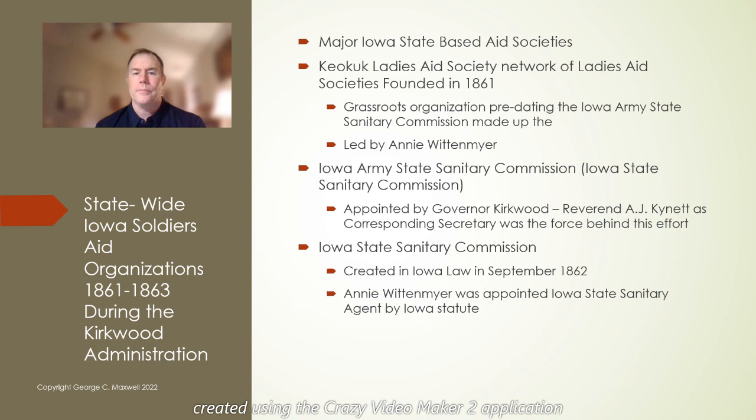Mrs. Whitmire started visiting the camps very early on to care for the sick and the wounded. And then when the 2nd Iowa Regiment left for Missouri, she went along with it. She took careful notes of what medical supplies were available and what the needs were of each of the regimental soldiers, particularly ones that fell ill. And she would write back and ask for supplies so she could address those needs. The Keokuk Ladies Aid Society Network grew out of those calls to action, which she would get published in the newspaper or reach out to people.